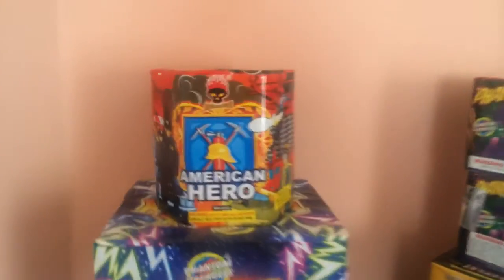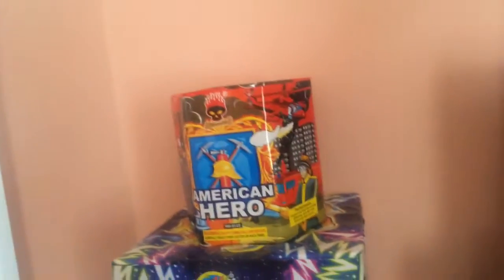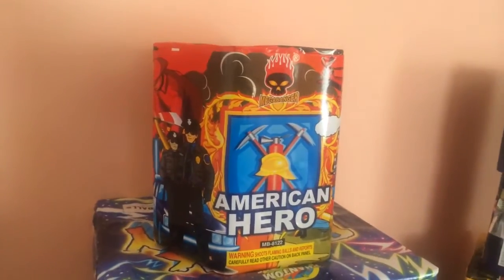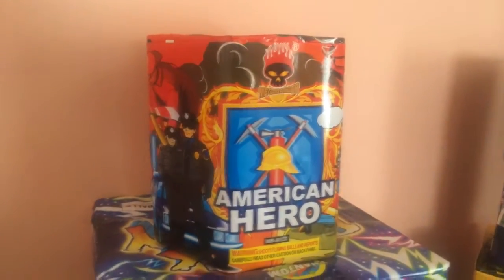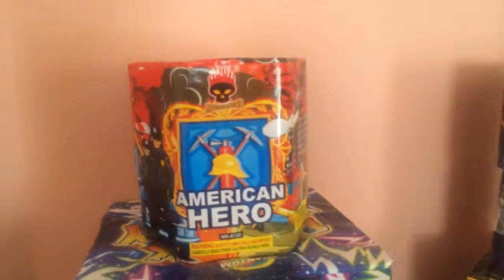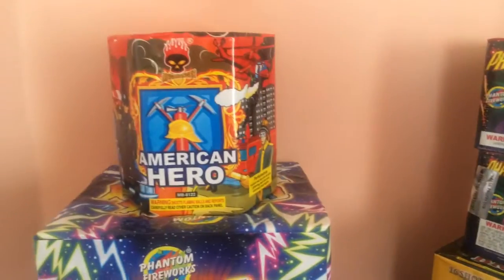Oh yeah. First, I got the American Hero. This is actually free. I went up to Atomic up in New Hampshire. They gave this to me for free because I was in my military uniform a couple days ago. They're very military friendly. If you show your ID, they'll give you free stuff, a free firework, which isn't really that bad.